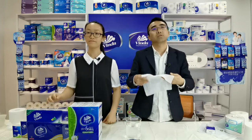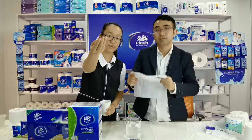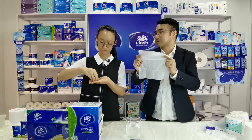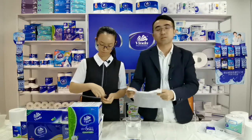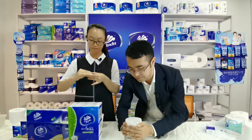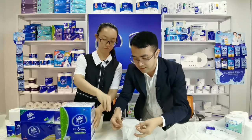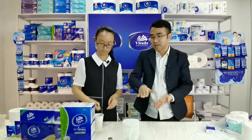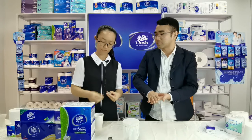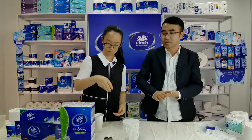And then maybe we do another test. We will use this tissue to seal the mouth of the cup. Then we will put some coins on this paper, and this paper is already wet, right? Now for the test, we check how many coins we can put on this paper before it breaks.